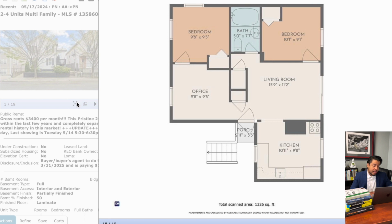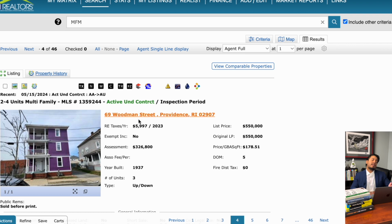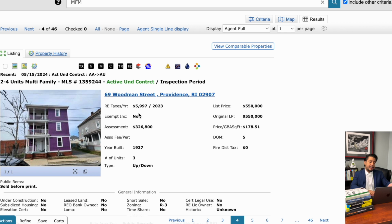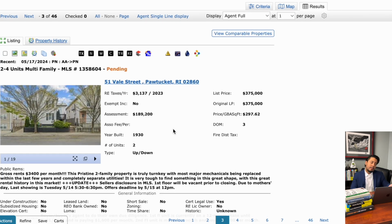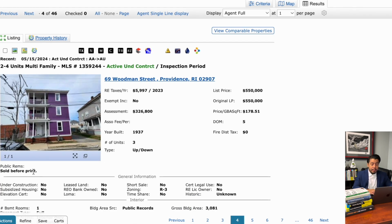Again, this is selling fast, right? 51 Vale Street, Pawtucket, $375, under contract in 3 days. On to the next. 69 Woodman Street. Oh, this is what I'm talking about. Active under contract, inspection period. Same thing, right? If I call the agent from 51 Vale Street, I'm pretty sure they're under the inspection period right now. Same thing. Sold before print. 3-family home on 69 Woodman Street, sold for $550.